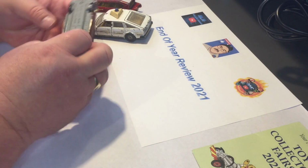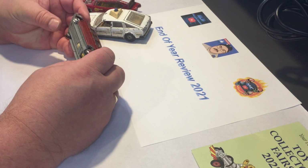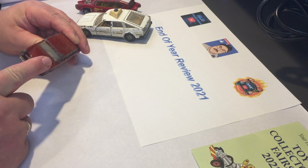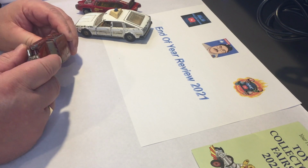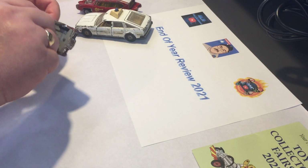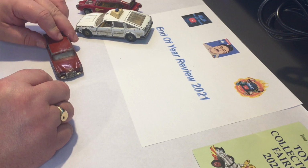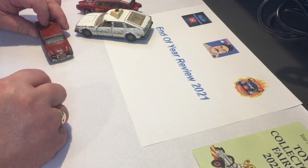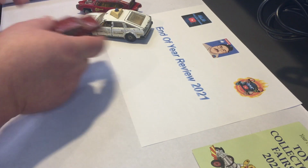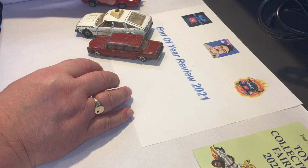We've got the Mercedes-Benz 600 Pullman with the windscreen wipers that move backwards and forwards when it's rolling. And I think it does work. Yeah, just about. My mate Laz did one of these recently, so I'm going to give it a bit of time before I do mine.